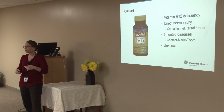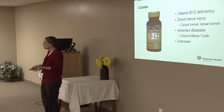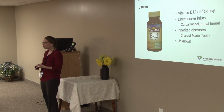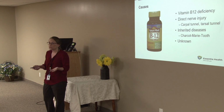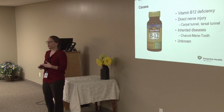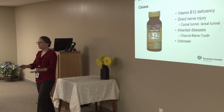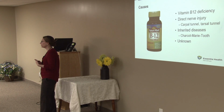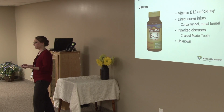Another big one is we don't know. I do have a fair amount of people that have this, and we just don't know why. We can't find a medication reason. They don't have any other medical problems. We just can't explain it. We just call that idiopathic peripheral neuropathy, meaning you just have it, we have no good reason for it. You're just one of those unfortunate ones, I guess.